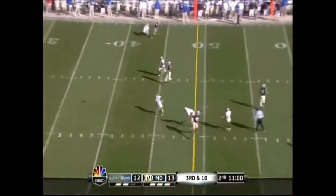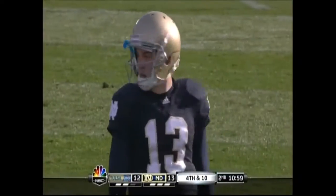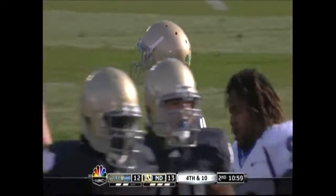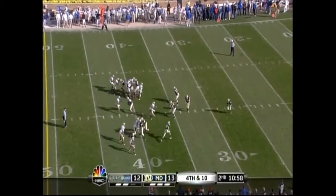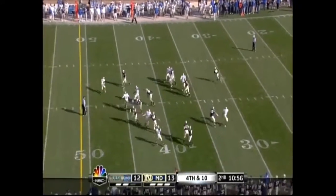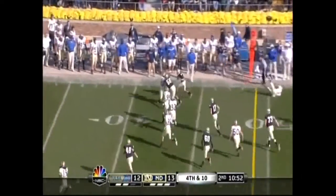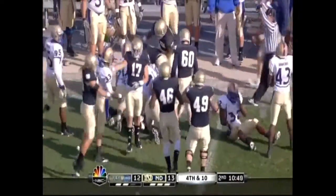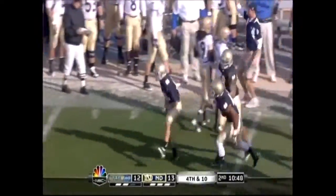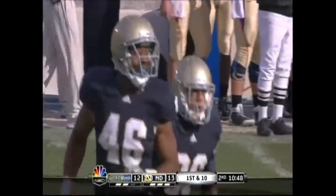Reese. Pass intended for Eifert. Kind of over his head and behind him, and it looks like Turk is in punt formation, and the dangerous Damaris Johnson is deep. It's a fake. A fake and a reverse to Jackson. Bennett Jackson. He'll have the first down. He hurdles a tackler, and he's still on his feet inside the 40-yard line. 21 yards on the fake punt and carry by Bennett Jackson.